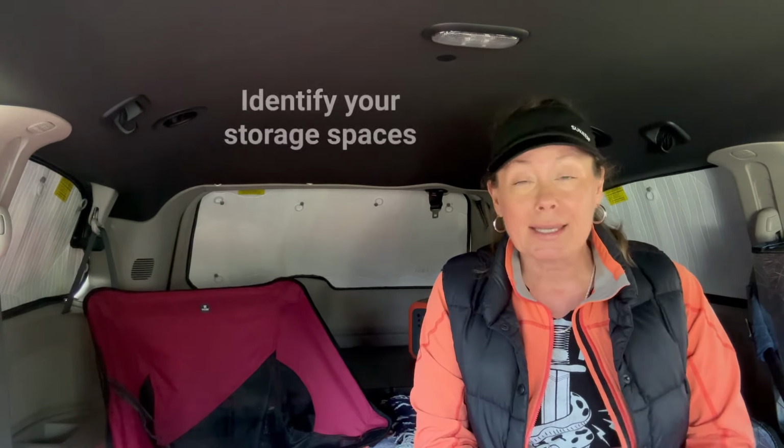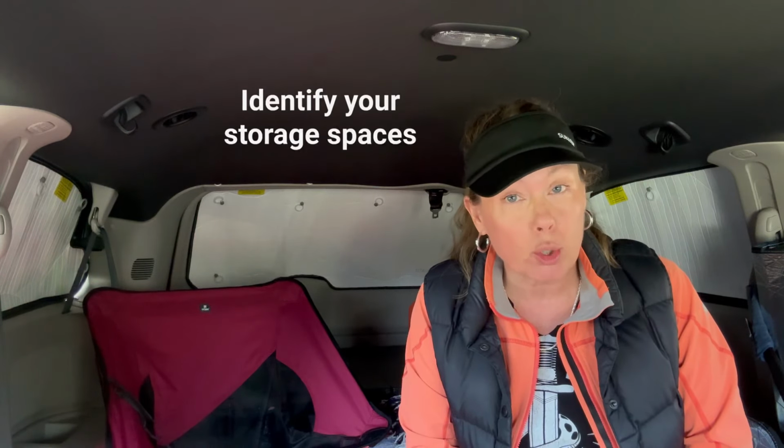Okay, number one, vehicles are small. They're not like a house. In a house, you have all these storage spaces. You've got cabinets, closets, underneath your bed storage, linen closets, pantries. You've got storage. In our vans, it's a small space. So the first thing you need to do is identify the places in which you will store your things. That is the most important thing. So how much storage space will you have in your specific kind of vehicle? That is the first thing you do.